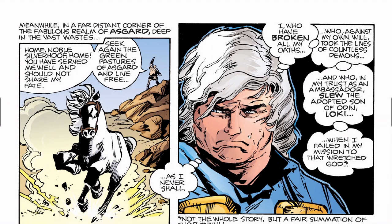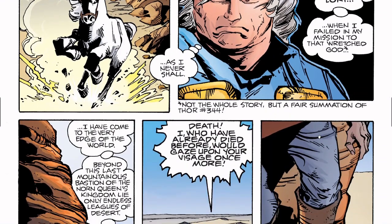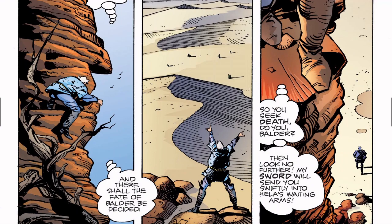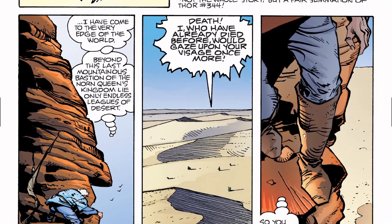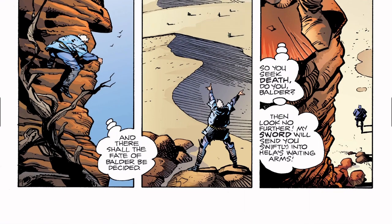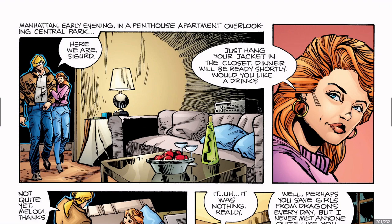So basically, Balder has freed Silverhoof from his mission that we covered on the previous issue here, and he's upset that he broke the oath that he said he was not gonna do, because of course Loki and Malekith manipulated him. So he basically wants to die, but there's somebody here watching him and says, "So you seek death? Look no further. My sword will send you swiftly into Hela's waiting arm." Hela is the goddess of death, of course.